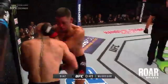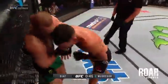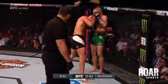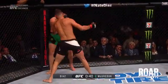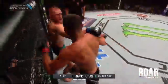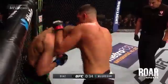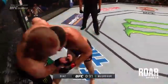And Nate tagged him with a 1-2. Clinch. Quick punches to the jaw. Oh! There's the big body shots. McGregor's in big trouble here. Nate Diaz, Diaz going looking up to finish it right here, right now.